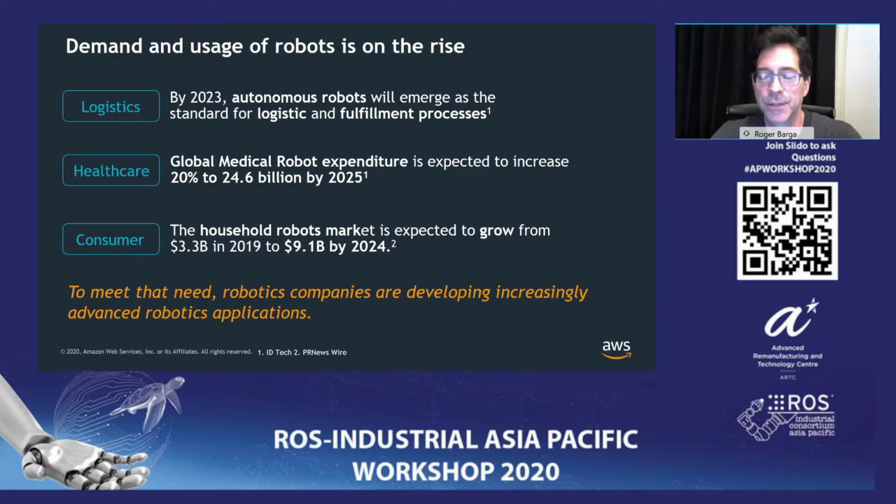What's really caught our attention is just the incredible rise in the use of and demand for robots, especially in areas like logistics, healthcare, and consumer applications of robotics. Obviously, logistics is something that Amazon does quite a lot of, and we are seeing ourselves the explosion of autonomous robots, which are becoming the standard for moving products in our warehouses, for fulfilling orders. We've seen a spike in the use of robots in healthcare, and I have a customer I'll tell you about a little bit later in my talk. But we're also seeing an explosion of robots in the consumer space where they can be used around the home and other areas. And to meet this demand, robotics companies are developing increasingly advanced applications, especially as they compete with their competitors and try to differentiate their offering.